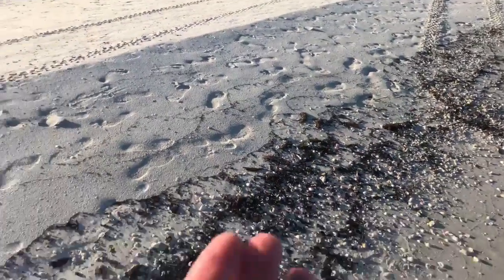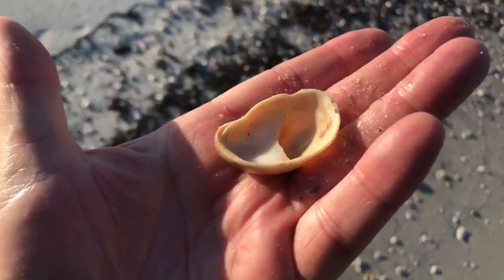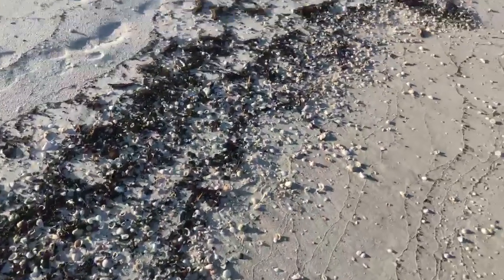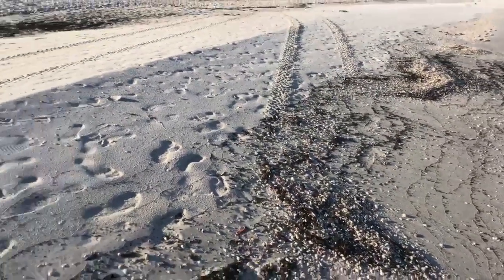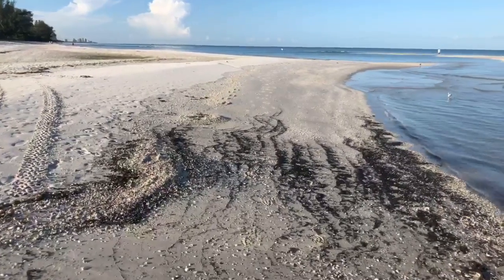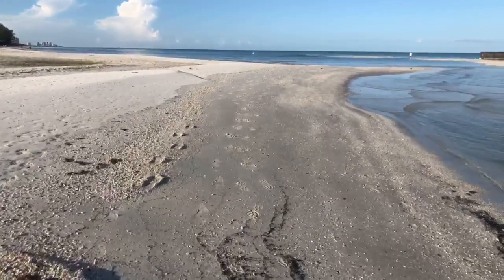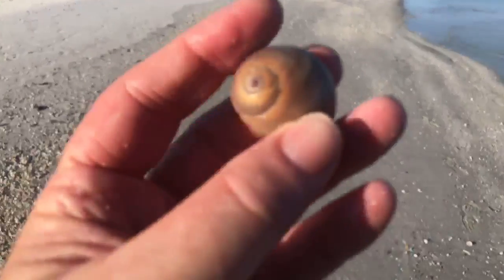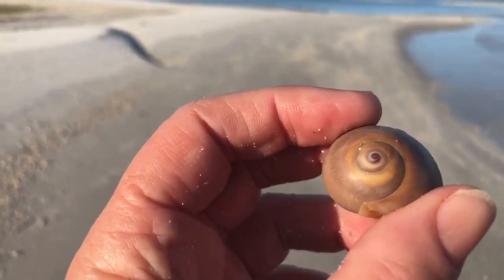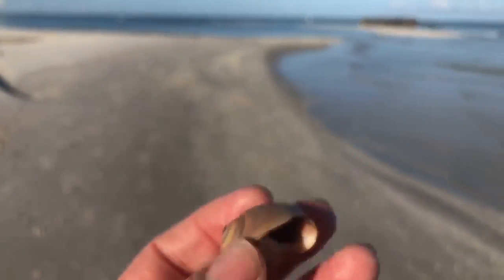Boy, another big slipper shell. I found a couple nice big slipper shells this morning. Here's another nice big slipper shell. See how it looks like a little shoe when you turn it over? Little slipper. The slipper shell. That's a nice size one. My nicest find of the day was this little moon shell. One of my favorite shells, the moon shells. This little shark eye I found this morning, actually found it out on that sandbar where Scott's walking.